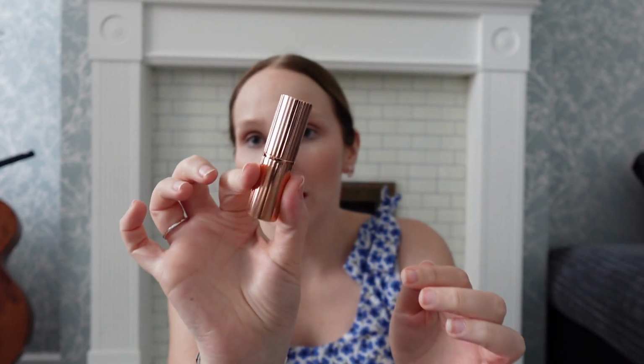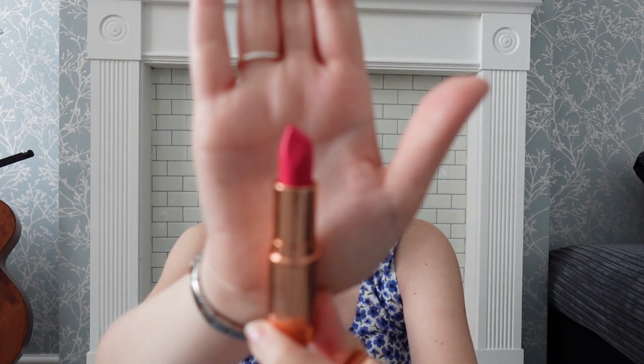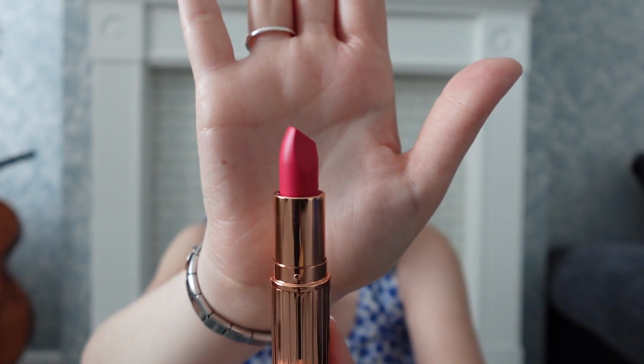So this is what it looks like on the outside, and this is the colour. It is so pretty. Hopefully this is focusing. It's like an electric pink, like a hot pink. I cannot wait to use this. I'm going to a bottomless brunch with my partner, my sister and her partner, and a couple of our friends. So I will be wearing that then, because the outfit that I've got has got pops of hot pink on it. So I'm looking forward to using that.